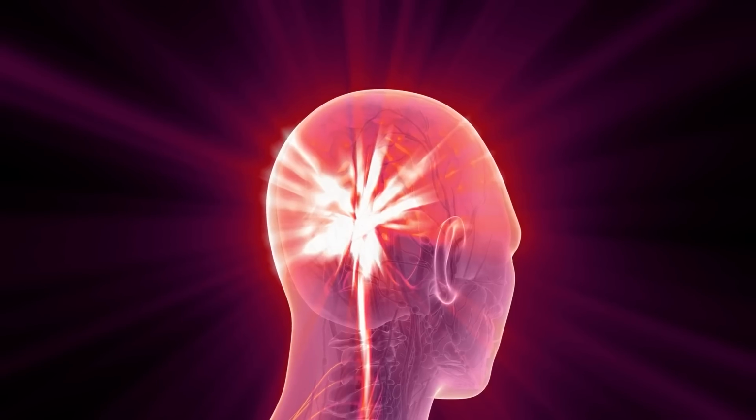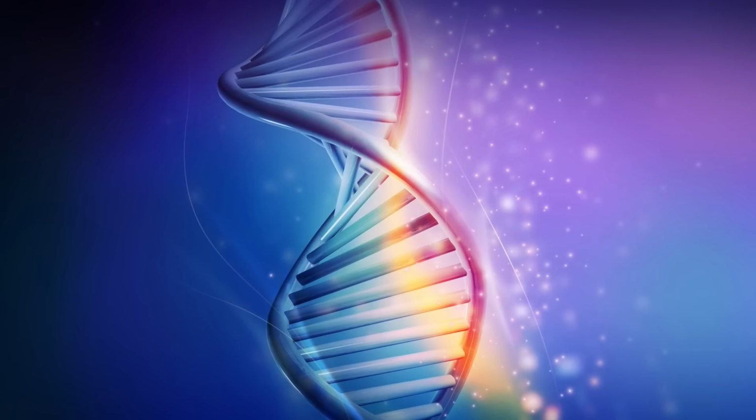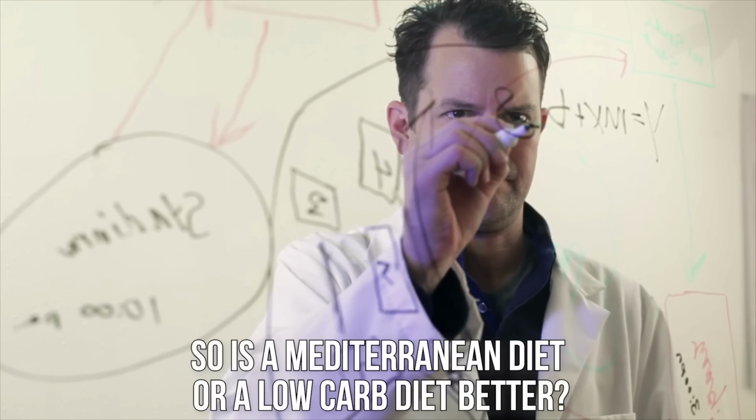Now these ketones aren't just fuel. These ketones affect the brain. These ketones affect our genes through what's called histone deacetylase inhibition. So they have huge programming effects and signaling device effects on our body. Also huge anti-inflammatory effects. And this is only going to happen if you're on a very low carb diet enough to produce ketones. So we're back to square one.